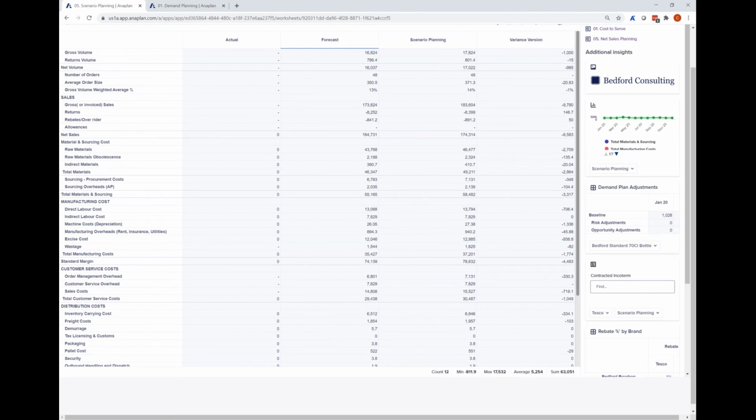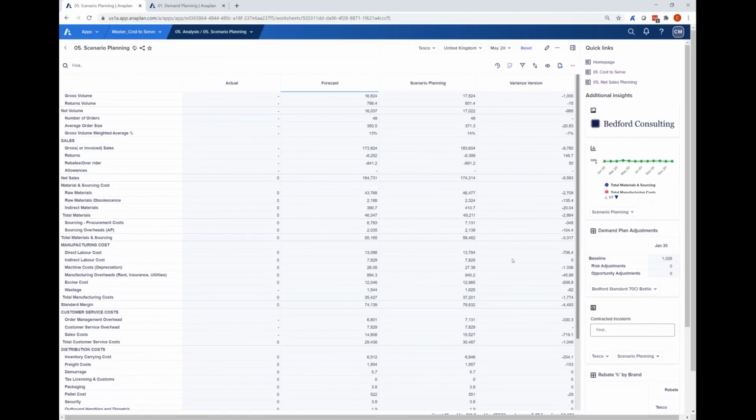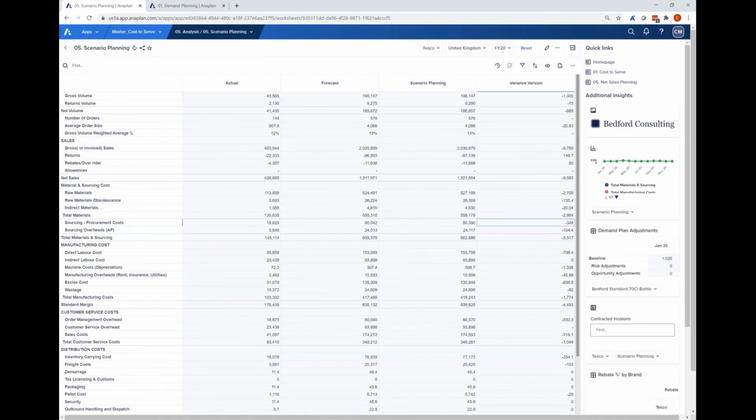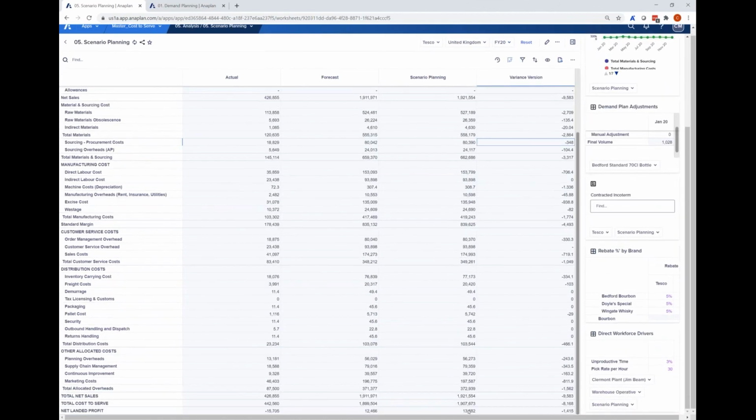So that single change, one period, one product, one customer, and just changing an extra 1,000 units, we can start to see the impact on our total cost to serve, not just for the period, but if I change this to the total year, we can see the impact that's had on our total year profitability as well. So in this case, we've got a forecasted profit of 12,000.